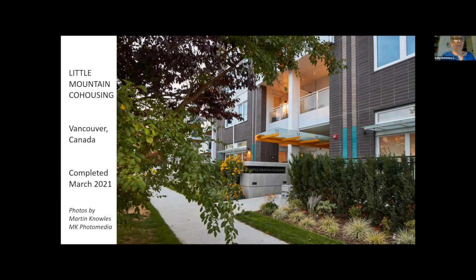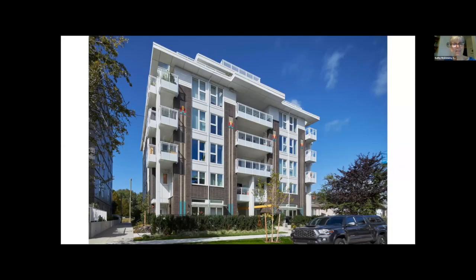These photos I'll give credit to Martin Knowles, the architect who did this project and submitted it to an architectural magazine, so I had access to these nice photos. This is the building front facade. I was thinking of Federico yesterday when he was talking about the brick in Belgium, because Vancouver has this idea that to preserve neighborhood character, you have to put some kind of fancier material on building facades. So the rest of the building, as you'll see in the back, is Hardie plank, but in the front it's got this fancy brickwork.